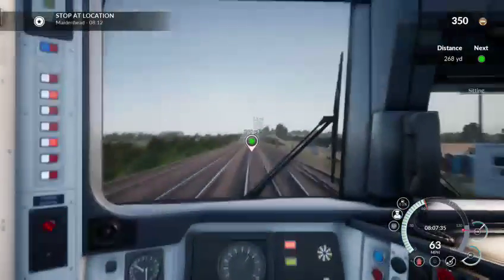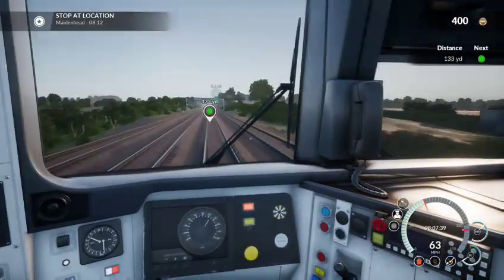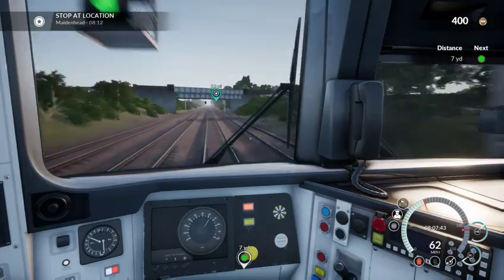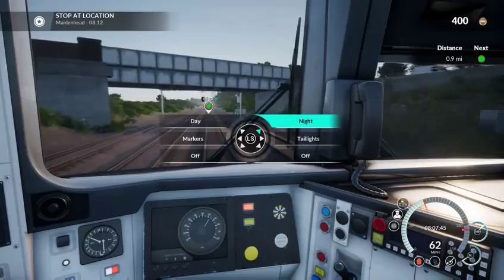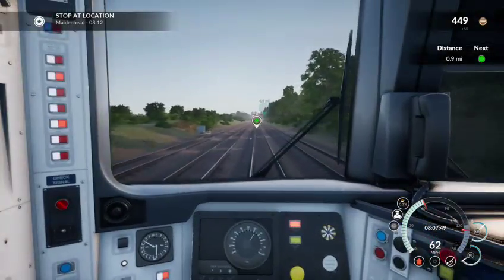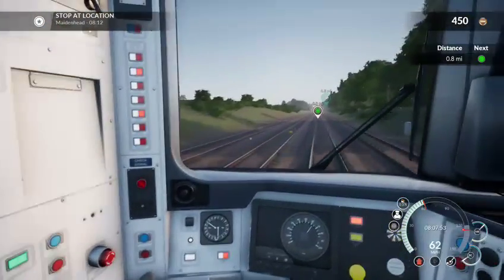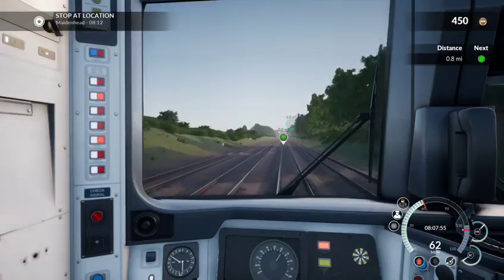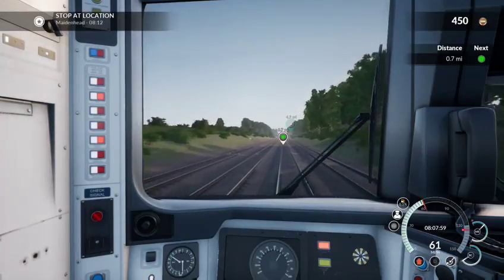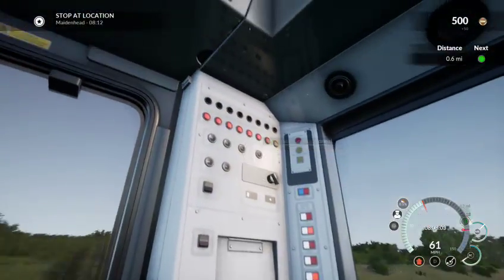Whoops. What I would do is, when I stop at the next station at Maidenhead, actually, I put the lights on, haven't I? There we go. I'll actually put the AWS on. It's currently disabled. They disabled it just to try and make it easier for first time users. Yeah, I sort of see the point.